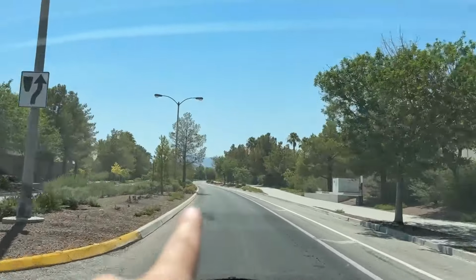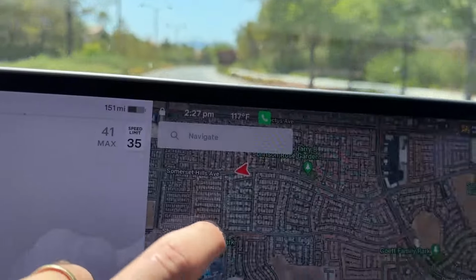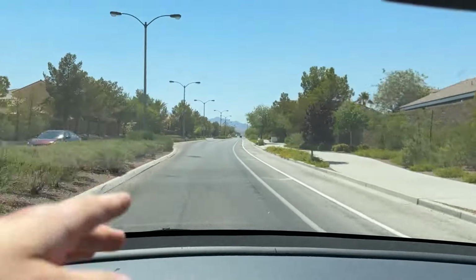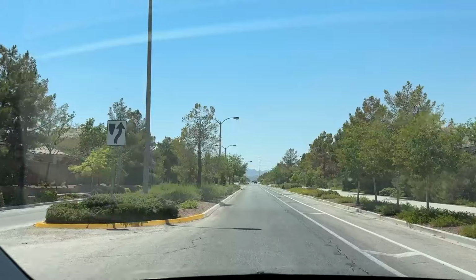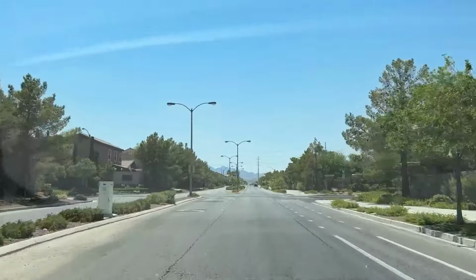Then this is actually the end of Southern Highlands. We're approaching the end of Southern Highlands right here. I'll show you on the map. This road right here will be the end of Southern Highlands. And then the rest is still southwest. That's where we're gonna make a left, going a little bit south, going to the Olympia Sports Park.